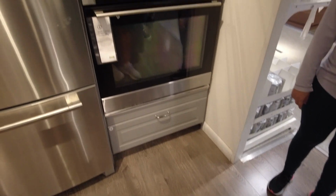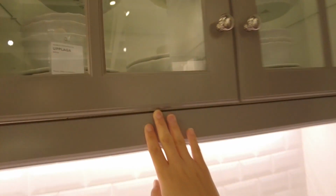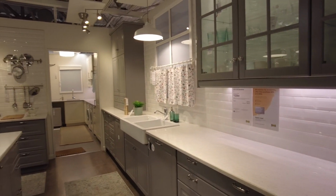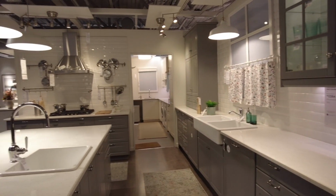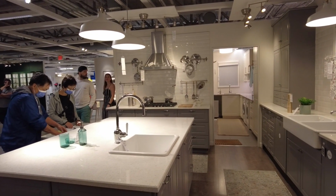It has to stay clear like this, and you have a bunch of bottles everywhere. And some lighting underneath the cupboards as well, which is nice. So I really do like this layout of the kitchen. Very open and very spacious.